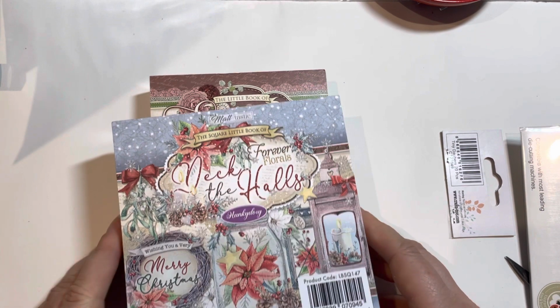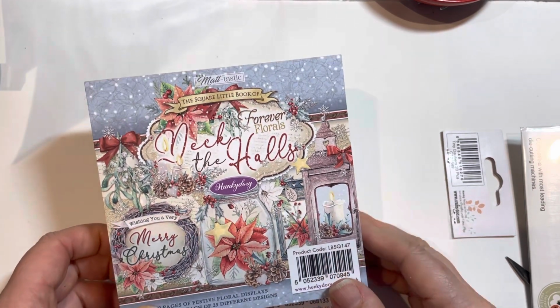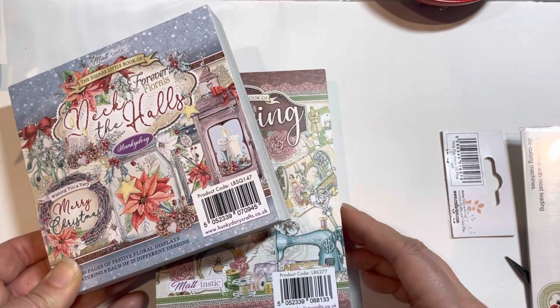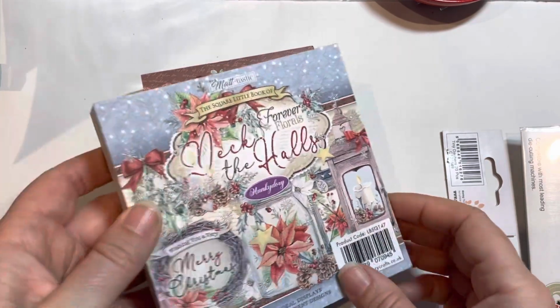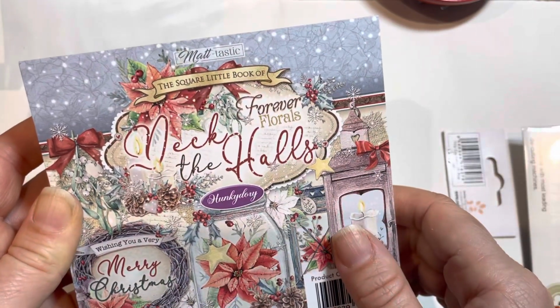Couldn't resist a couple of Hunky Dory little books because I'm obsessed. I've actually got no room left on my shelf for Hunky Dory books, but there we go. They were £7.50 each, which is okay. This one is absolutely gorgeous, and I think I can do quite a few Christmas cards out of it. It's matte-tastic, which they are the best ones, obviously.